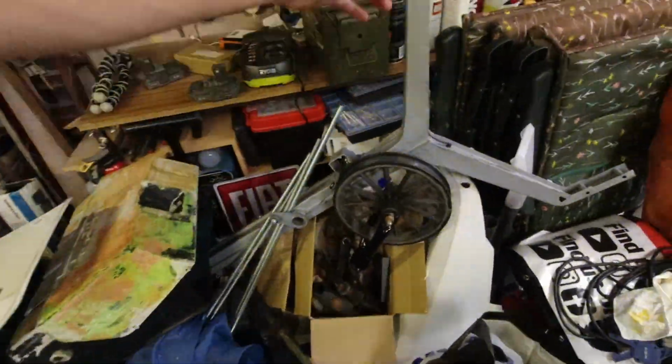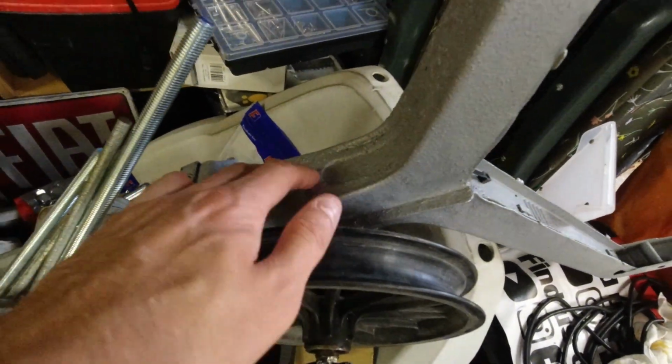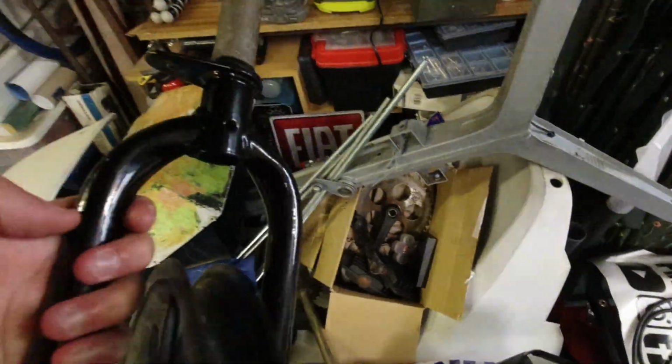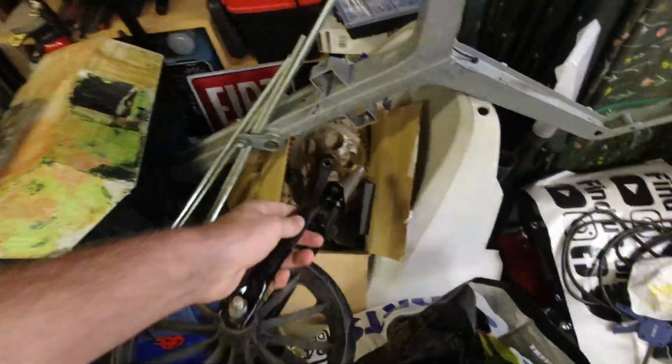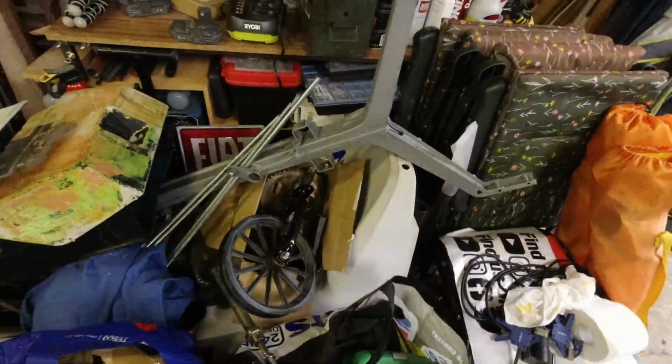My plan would be to get the chassis here powder coated, although it doesn't look too bad. There is a bit of surface rust coming in underneath, and powder coating, it does such a lovely job. I bought this has been powder coated, and as you can see, it's glossy, it's shiny, it's nice, and of course we've had the frame of the Caravan done, so it's worth paying the money to get it done.